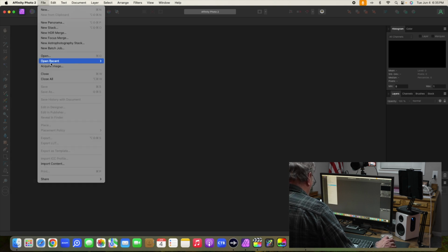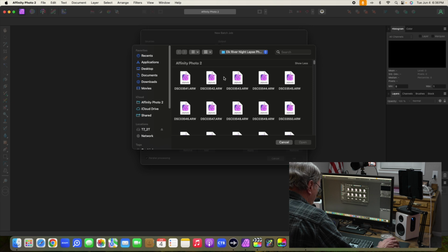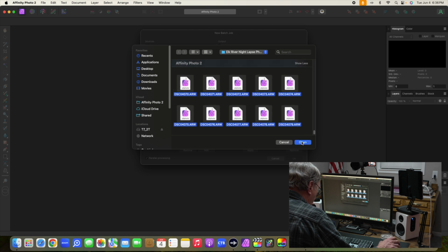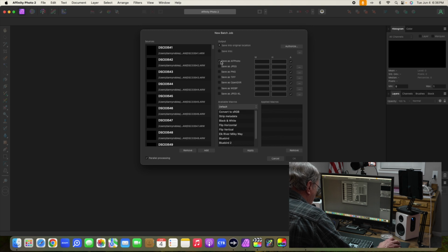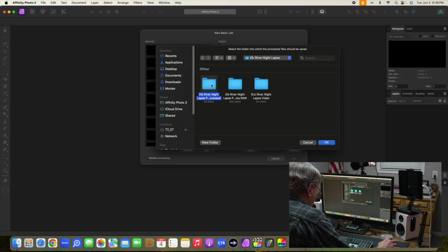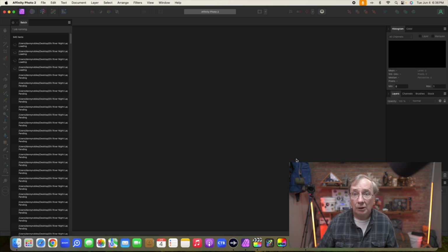Now what we'll do is we're going to do a batch job. And with the batch job, you get this window, and I'm going to add all of these pictures from the night lapse. I'm just going to highlight them all, open them in here. And then what I will do is I'm just going to save them as a JPEG. I'm going to save them into my file that I have set up already. That is the Elk River processed. Save them right into there. Just saving JPEGs. Come down here, my Elk River Night Lapse macro. I'm going to apply that, and then I'm going to hit OK, and it will start processing all of those photos. And when they're processed, I'll come back and we'll continue on.